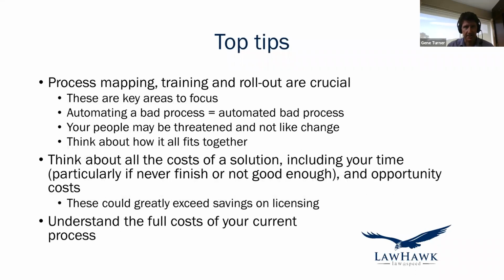It's really important to spend time on working out the process and thinking about how you're going to roll it out. They talk about people, process, and then technology. It's absolutely right. If you automate a really bad process, you just get an automated bad process, and that can actually affect the future uptake. If people get a bad experience, they might not give you a second chance.